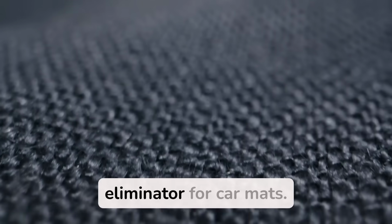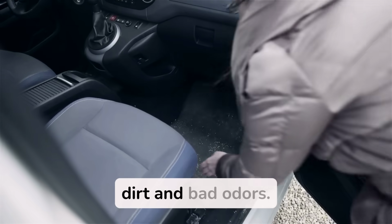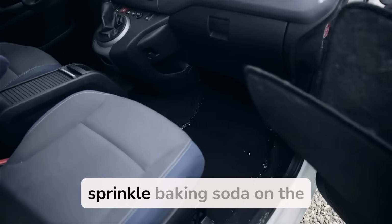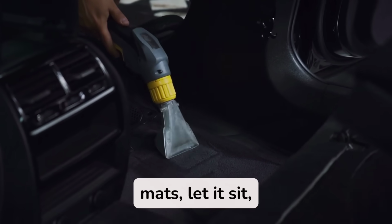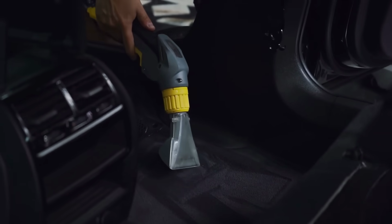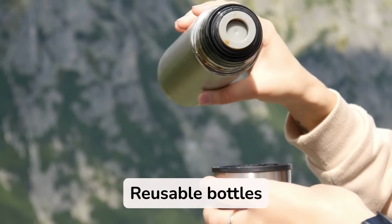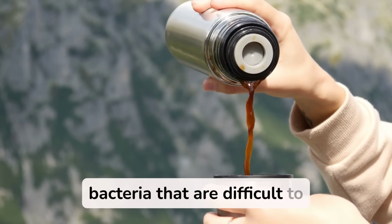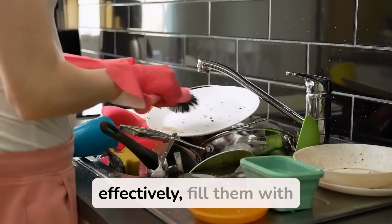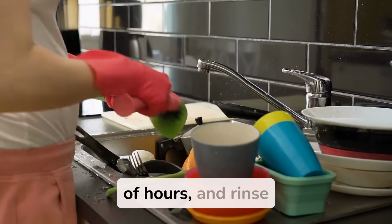38. Odor eliminator for car mats. Over time, car mats accumulate dirt and bad odors. Instead of paying for a professional cleaning, sprinkle baking soda on the mats, let it sit, and then vacuum it up to eliminate the bad smell. 39. Bottle and thermos disinfectant. Reusable bottles can retain odors and bacteria that are difficult to remove with soap and water alone. To clean them effectively, fill them with hot water and baking soda, let them sit for a couple of hours, and rinse them out.